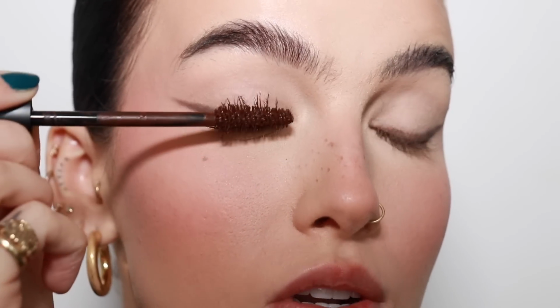The same consistency as the original Lash Clash, which I love. It's such a nice formula. It makes your lashes super long. I actually like that. It's not obviously different. It doesn't make a huge difference from black, but I feel like it just looks so much softer. I also think it would make a lot of different eye colours really pop. Whenever I have a slightly warmer brown eye on, it always makes my eye colour pop.